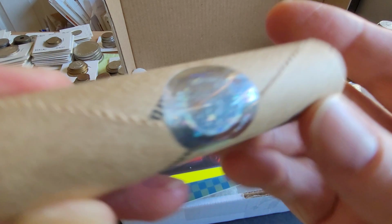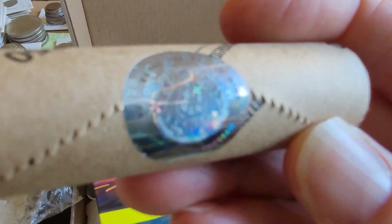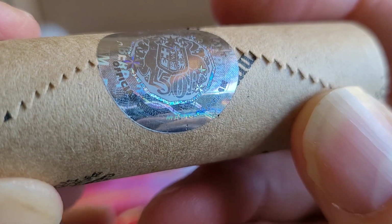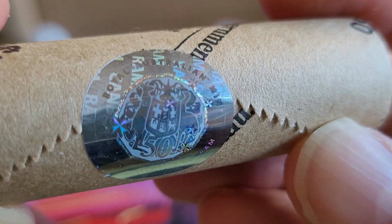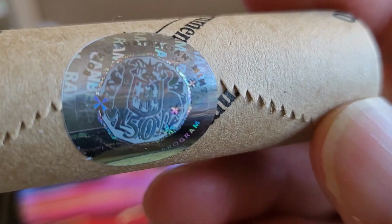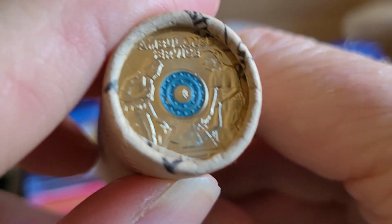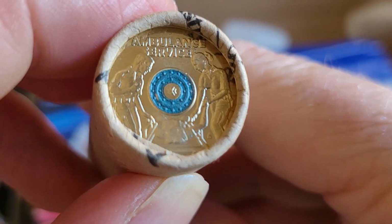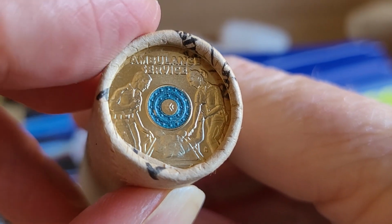And then we have the, so it's upside down, the holographic feature, and there you go, official numismatic product, 50 cent. People believe this is for the 50 cent coin. No, that's just a logo for Australian Mint. And here we have the coin. So this one still has a lot of the paint on it. See, a lot of the rolls don't. And the C mint mark's missing.